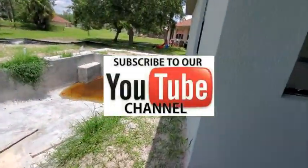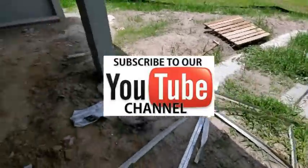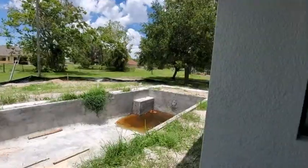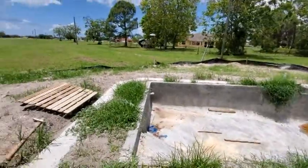You can see how this pool deck is going to run. So it's going to be a nice size pool deck going all the way around here. Coming in right here, and then you're under lanai area here. It's kind of a funny shaped lot. It's a larger lot than normal, but it's pie shaped, so that's why we had to run it this way. So you do get a full-size pool, making use of every square inch of this lot.